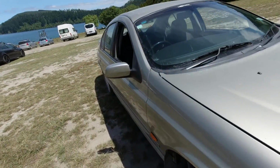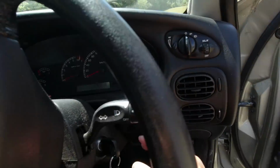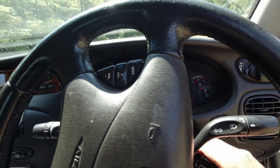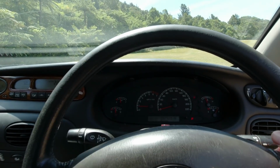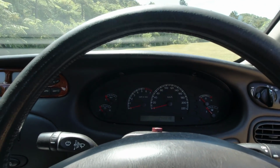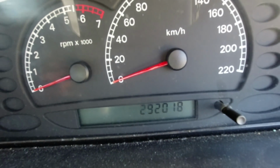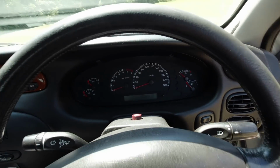And if we come and have a look inside, we'll straighten the steering. Oh, why do I never straighten the steering wheel? Start the engine. That alarm is just because I've got the door open. She gets a bit scared when the door's open. 292,018 kilometers. That will go up because I'm not back in Auckland yet. Auckland is where I hope to sell this car.